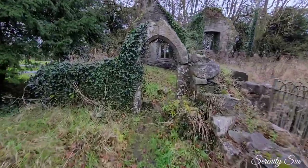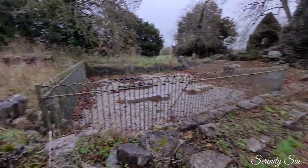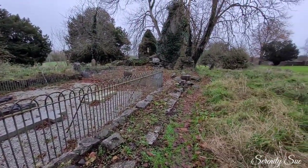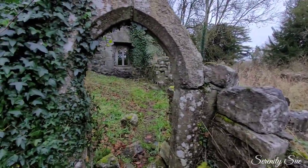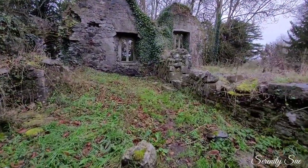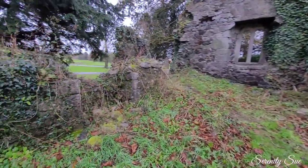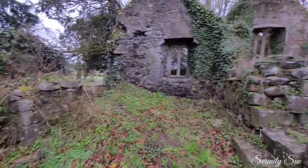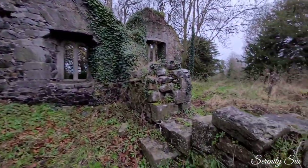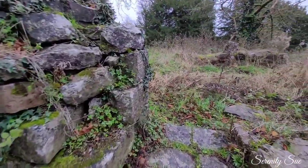It's quite hard to understand. Was this all inside, or was that a separate building to this one? Have we anything in here to see? We have what looks like was an entrance way. Look at the windows, beautiful. We have steps here, so we'll go this way.